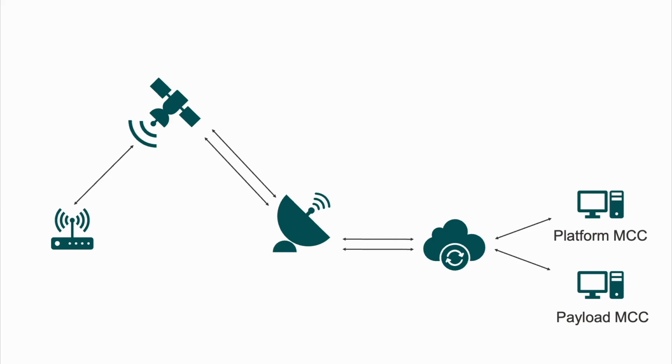On ground, the most obvious target is the MCC. For the platform, the MCC is where the software sending and receiving the telecommand and telemetry is being executed. A hacker breaking into the MCC could literally do anything with the spacecraft. The MCC would typically be a prime target for a ransomware attack. And the same applies for the payload, where a hacker could access the data collected.